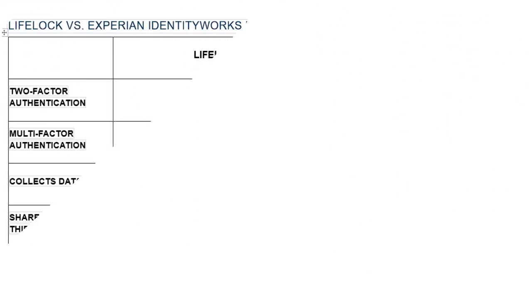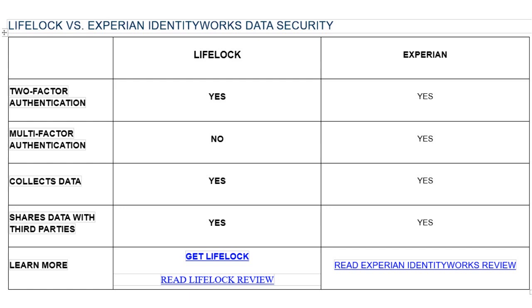So basically, let's talk about data security first. LifeLock actually has two-factor authentication. So does Experian. Multi-factor authentication, LifeLock doesn't have it, but Experian does have it. Both services collect data, so something to really think about. Both services share data with third parties.